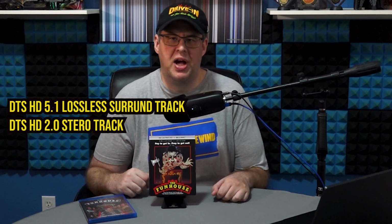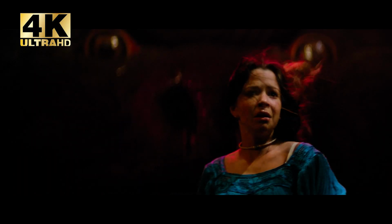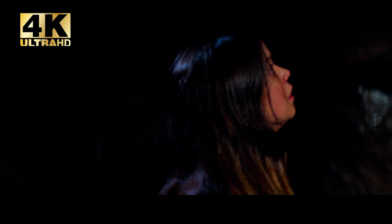As for the audio, the Funhouse does have the same audio tracks as was on the 2012 Blu-ray, a lossless DTS-HD 5.1 surround track, and the stereo track. Now, while the audio is more front-heavy, it still has a great sense of presence and fidelity that has an active soundstage with some very nice background activity, more so with ambient effects though. The film score is also engaging and energetic and is spread through the surround channels.